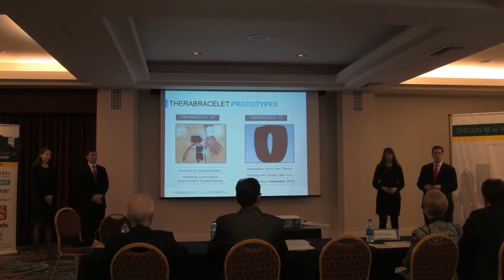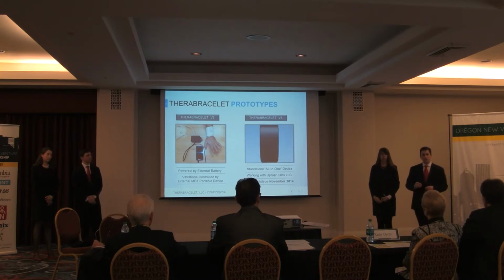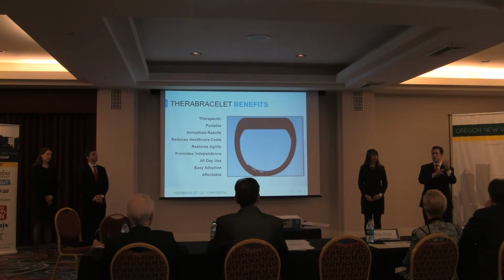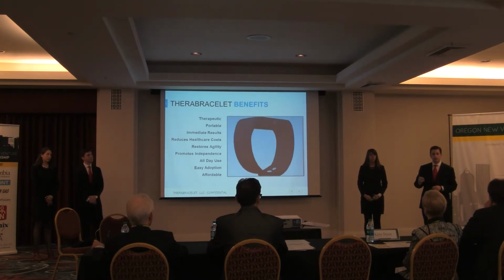So our chief engineer, Alex Curry, who could not be here with us today, just recently finished the design specifications for version 3 of TheraBracelet, which, as you can see, is an all-in-one device very similar to what a Nike Fuel or a Fitbit is. We expect to have this by November of this year.